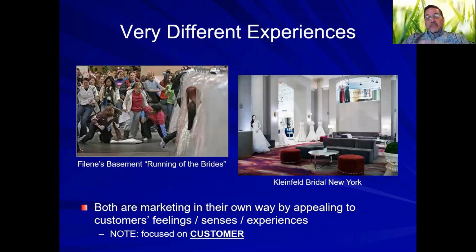Here's two very different experiences of two different stores. No, they're not agricultural products. They're actually wedding dresses. On the left-hand side, we've got a store in Boston called Filene's. And they do an event called Running of the Brides, where all the brides are outside and then they open up the door and they run to the racks because all these dresses are drastically slashed in prices. And they'll run over each other. There's fights that'll break out. These brides are scrambling to try and get these dresses.